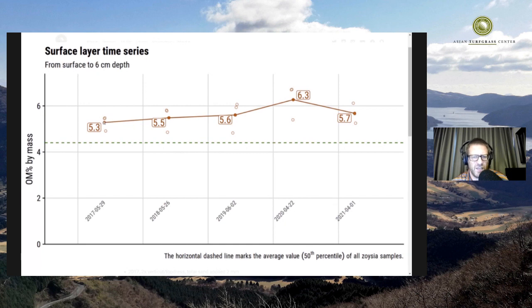When this was done in the spring of 2017, the organic matter was 5.3% on those greens, and then it was 5.5 the next year, 5.6. So it's going up a little bit, but that's a tiny amount. Up to 6.3%, still a small increase, in the spring of 2020. And last year, there was coring and top dressing done, and it went back down to 5.7. So over this 5-year period, four growing seasons, 2017, 18, 19, 20, with 5 sampling events over 5 years, the organic matter went up a little bit from 5.3% at the start to 5.7% at the end.